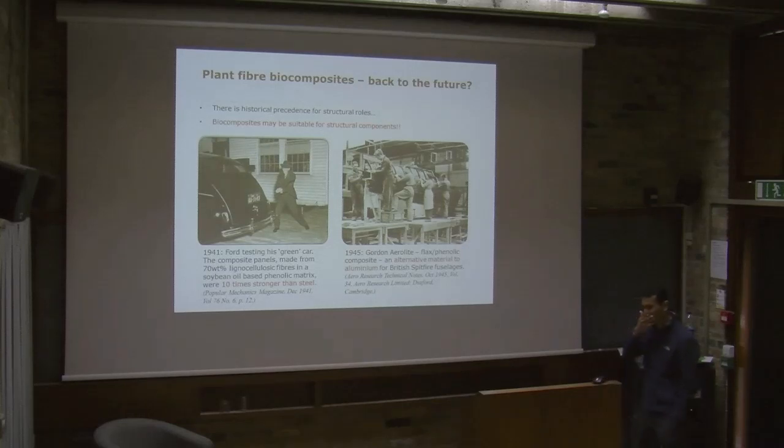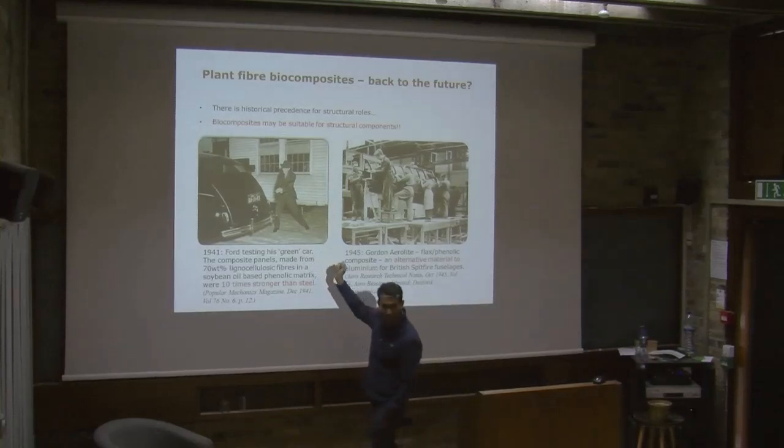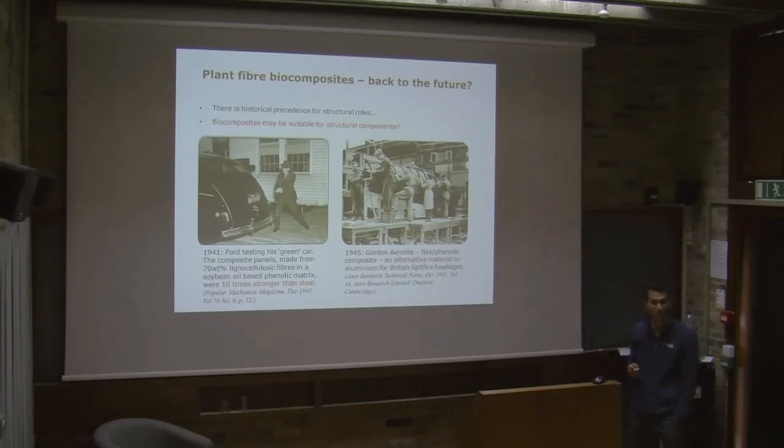So this is, for example, a slide of when plant fiber composites were actually being considered as alternatives in engineering applications. This is Henry Ford taking a sledgehammer to the Ford green car that he was trying to develop, which was based on lignocellulosic fibers, mainly from hemp, flax and ramie, about 70% fibers, with a soybean oil-based matrix. So again, using green composite materials for his car.